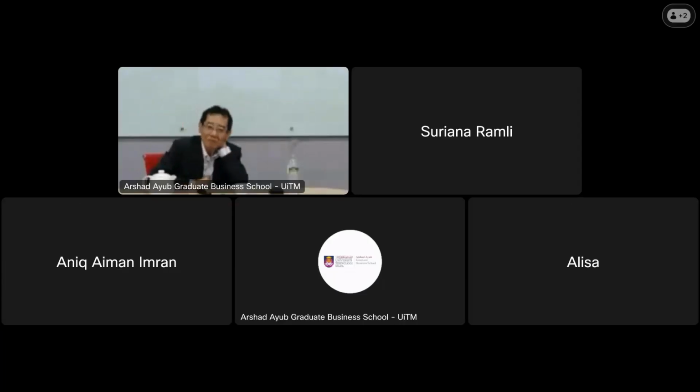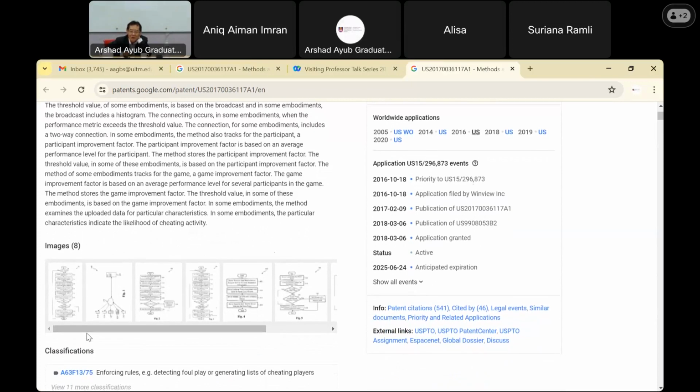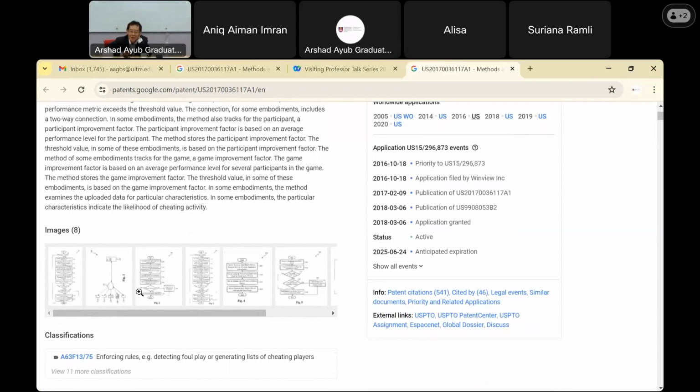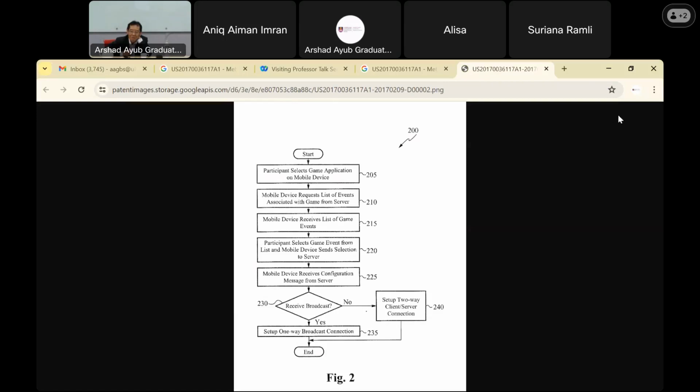So you can witness, in the second or the third exhibit, how the system can prevent the cheating. This is the flow of the system, how the game system can prevent the cheating behavior by learning and detecting the unusual behavior, by setting some threshold about the number of pushing or the number of touching or something like that.